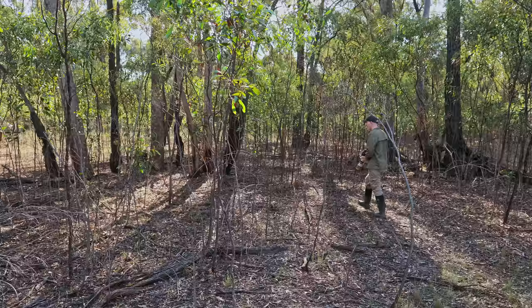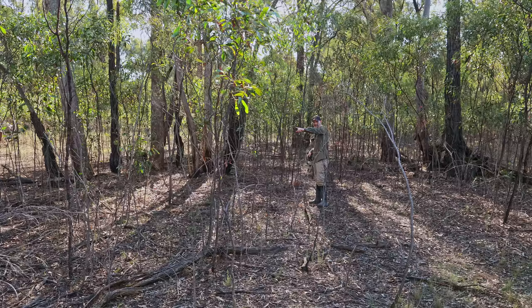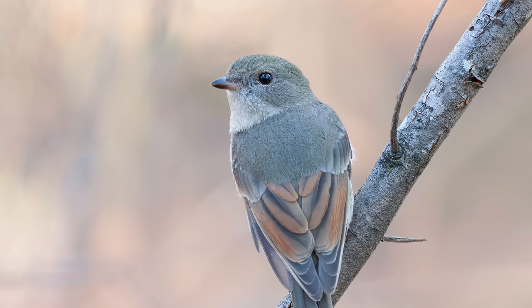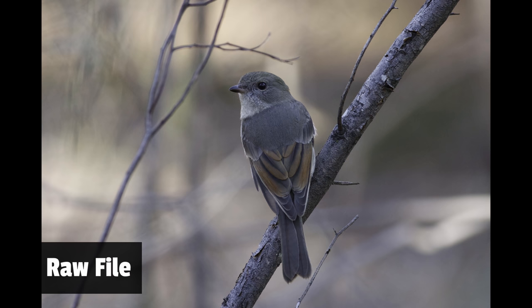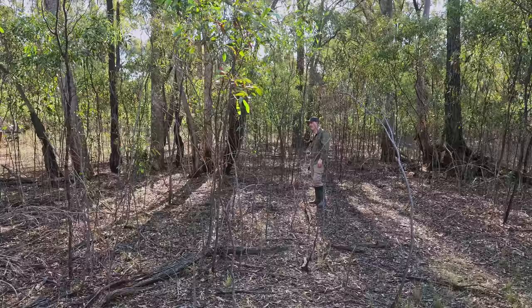Okay, so we've got a female whistler that's feeding and she's jumping around in these trees and she landed on this stick here and I've taken a couple of shots. So the exposure is very difficult in here because we've got dappled sunlight. I'm actually at ISO 1600, wide open 5.6, and that only gives me a shutter speed of 3/20th of a second, which is very low to be shooting handheld. So who knows whether these shots will turn out, but that was pretty cool.